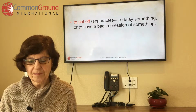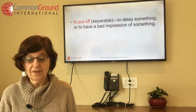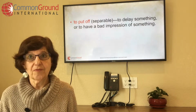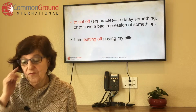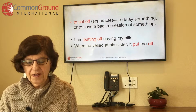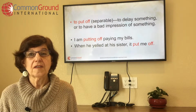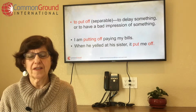To put off is separable. To delay something. It has two meanings, or a completely different meaning: to have a bad impression of something. I am putting off paying my bills. I really don't want to pay my bills, so I'm delaying it. When he yelled at my sister, it put me off. I had a bad impression of him when he yelled at his sister.